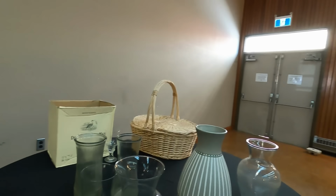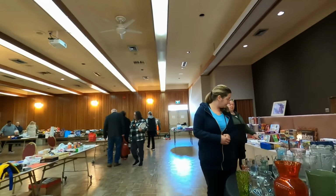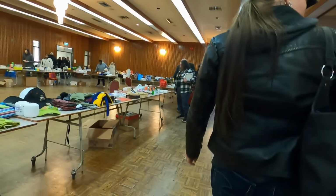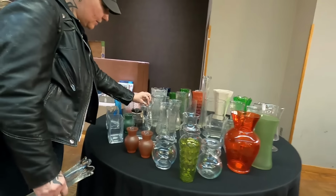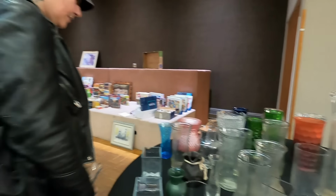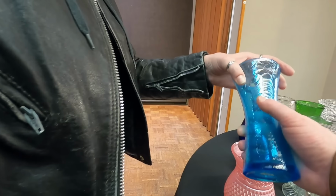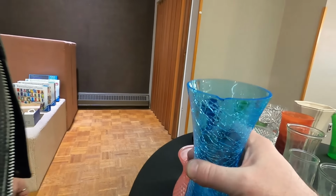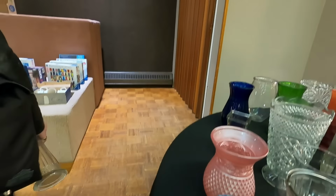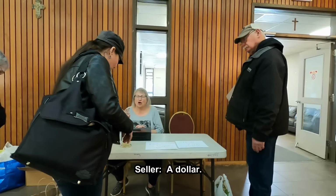Nice big picnic basket. That is nice. I don't know how much. I guess we'll find out when we get up there. There's the pay table up by the two girls sitting there. I didn't see any other ones. This one's kind of older. I think that's cornflower design. Oh, that is glass. It's neat how they do that, eh? It doesn't fall apart when you pick it up. I don't know how much vases are. There's a table of them over there. Okay.